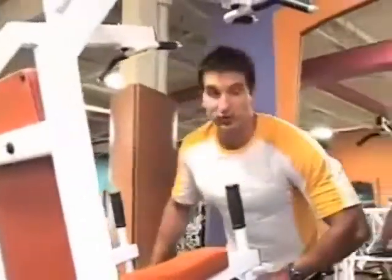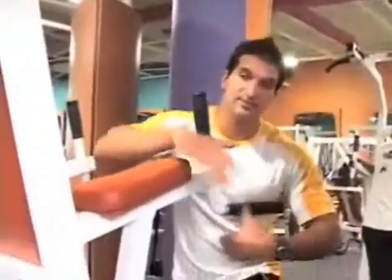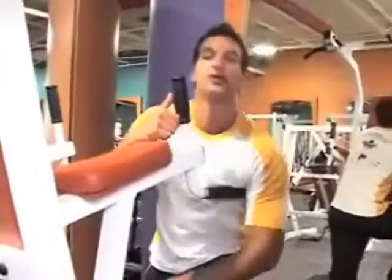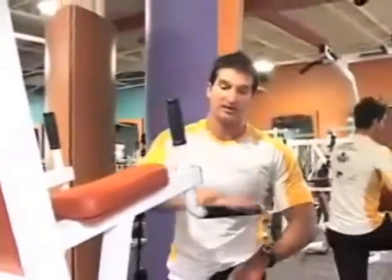Just a little tip to throw in there: if you are a beginner and you can't do more than, I'd say, 6 pull-ups, or if you can't do more than 8 dips, I recommend doing negatives. So jump up, lower yourself slowly. Jump up, lower yourself slowly. Same thing with the dips.